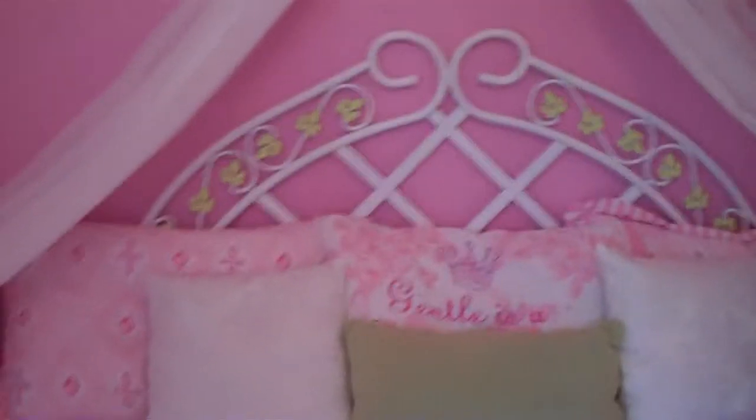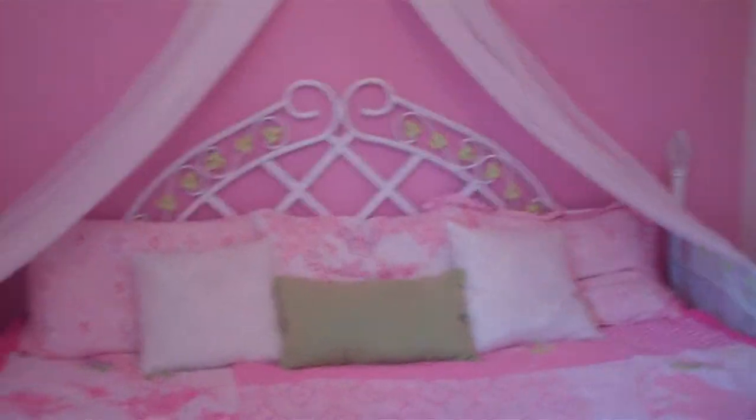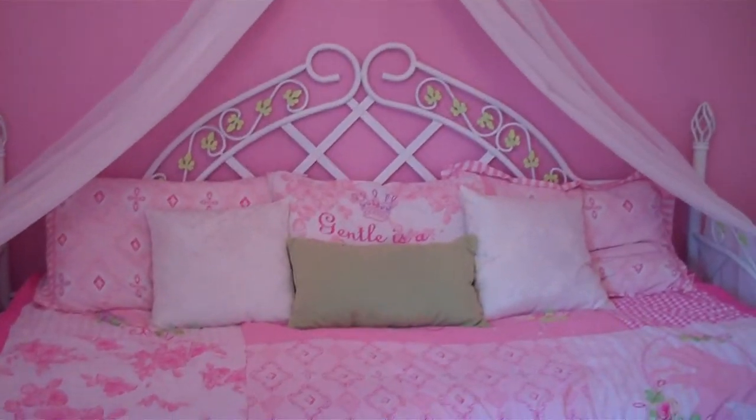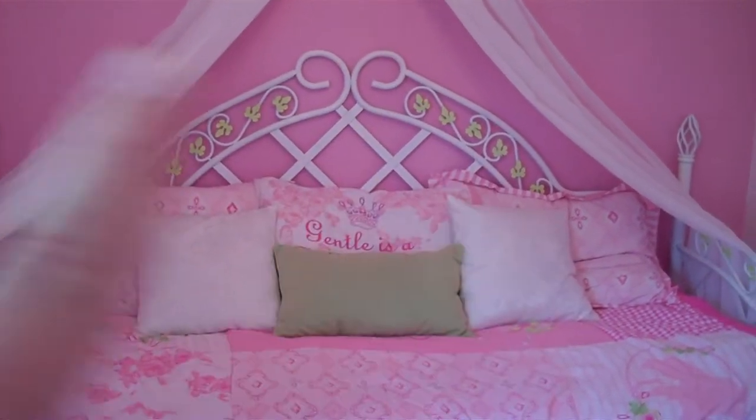Old junk. I have tons of old junk in this room as well. So, gotta have a piece of junk in every room. Her bed is a piece of junk. I got it off Kijiji. It was like green and gross. And I just spray painted it white, and it was $40 I paid for it. And then painted these green with craft paint, the little leaves on there.